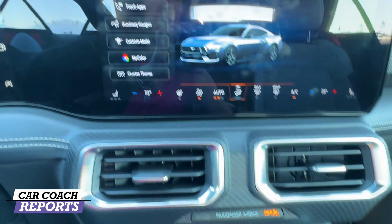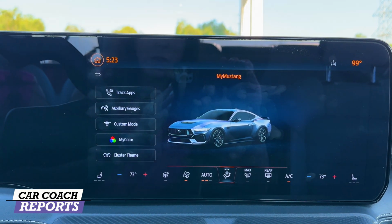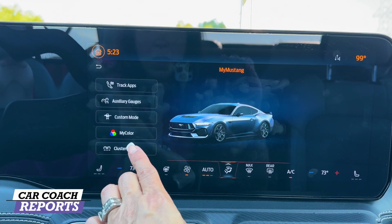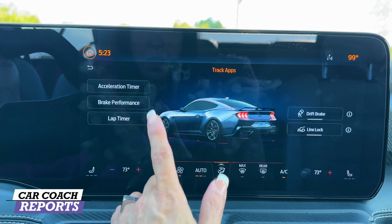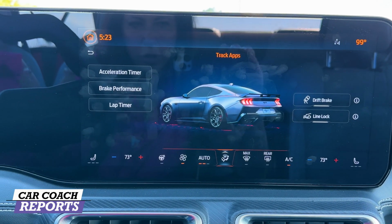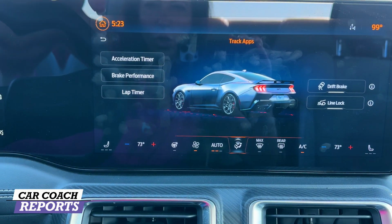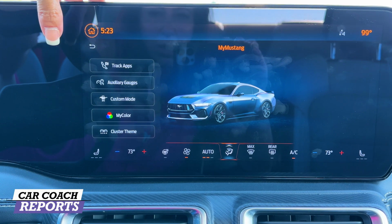And when you do that, this is what it gives you. The ability to put your track apps in, your available gauges, your custom mode, the My Color, and your cluster themes. And yeah, it has the track maps, your accelerating timer, your brake performance, your lap times, your drift times, your line lock if you're going to go drag racing. It's all right there, which I think is pretty cool.